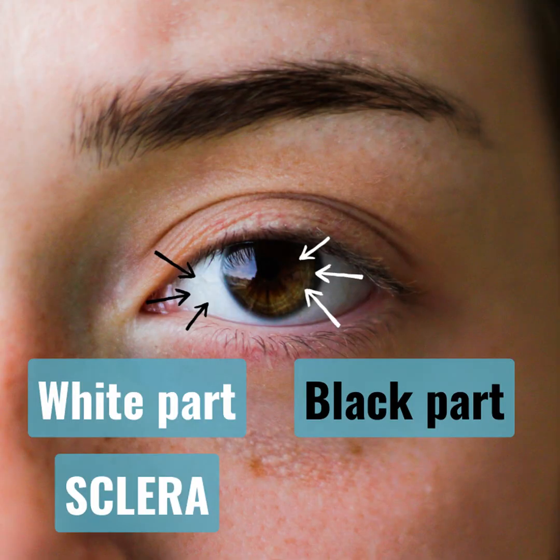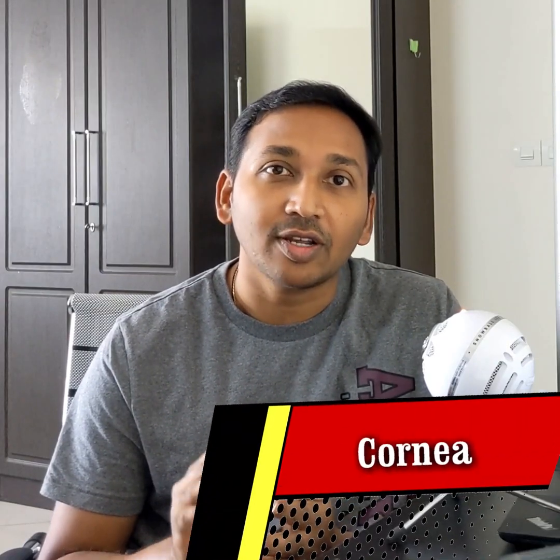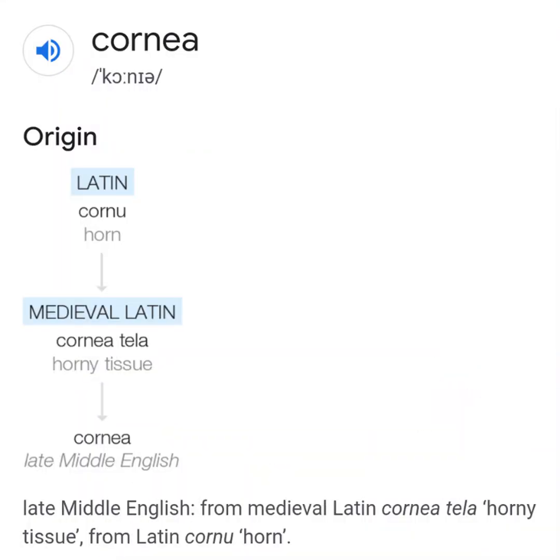Now we'll come to the black part of the eye. When we look clearly, the black part is not actually black. It is a transparent dome-like structure and it is called cornea. In Latin, cornu means a horn. Why horn? I don't know. Maybe the ancients thought that the cornea is something that is related to the horns. Anyway, the cornea helps in focusing the light into the eye.